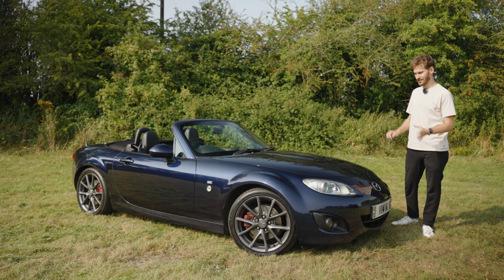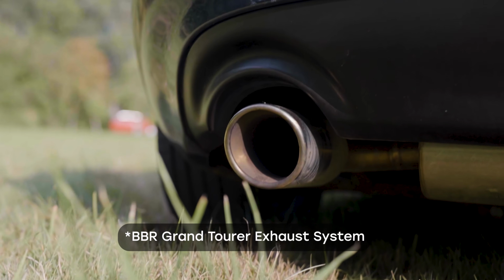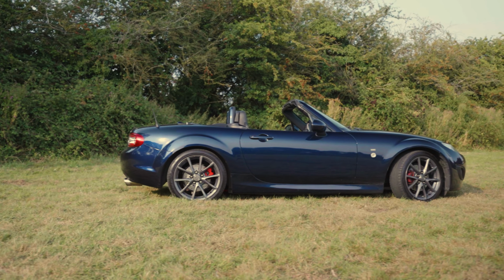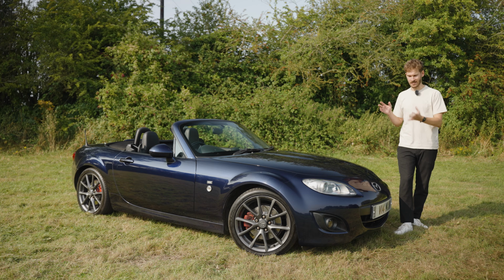Somebody's kindly got in touch and offered me the chance to do this. And not only that, they've done the coilovers, they've done a tasteful exhaust on it and everything else. So obviously I'm going to find out if I made a huge mistake in selling it. But really, you're obviously curious about, is it worth that money? And obviously let's explore what the BBR 200 actually is.